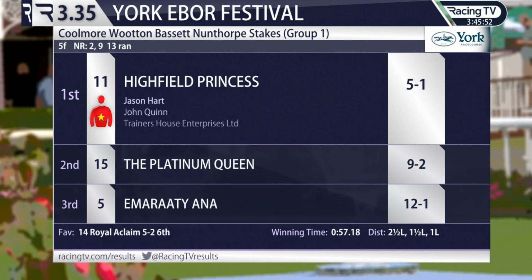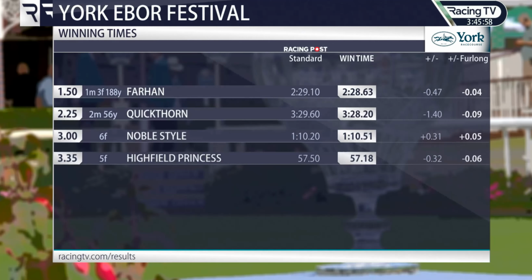The Platinum Queen 9-2, the 2-year-old in second. Emaraaty Ana 12-1, place in the race again. Highfield Princess has won the Nunthorpe, and she's done so at a time of 57.18, 0.32 quicker than standard.